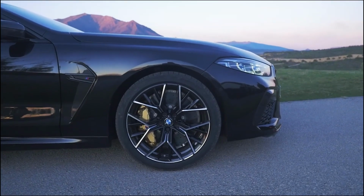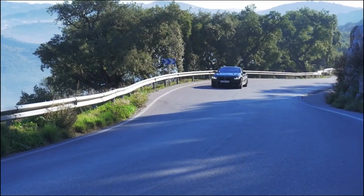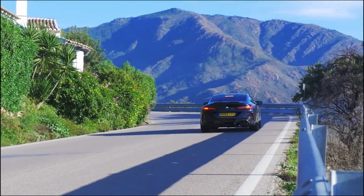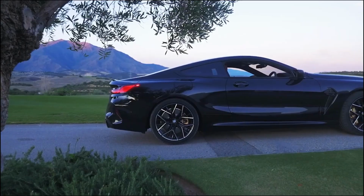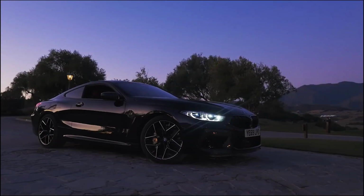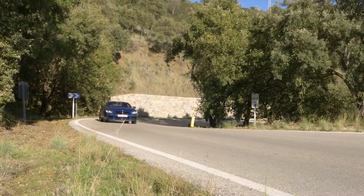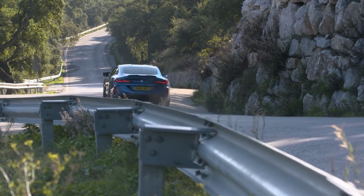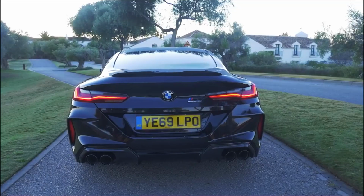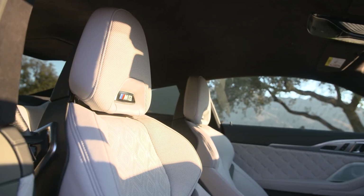Chassis wizardry makes the M8 feel lighter than its 4,300-pound mass. Adaptive dampers sample the road every 10 milliseconds, while the active M differential juggles torque for smoky exits or glue-stick grip. Optional carbon ceramic brakes cut 42 pounds of unsprung mass and erase 124 miles per hour in just 330 feet. Carbon roofs and a titanium M Sport exhaust keep things light and loud, or quiet depending on the mode. Inside, it's opulence with menace.